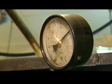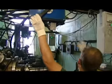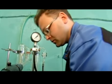Our installations work automatically non-stop 24/7. They make it possible to provide from 100 to 300 kilograms of nanocluster carbon per month.